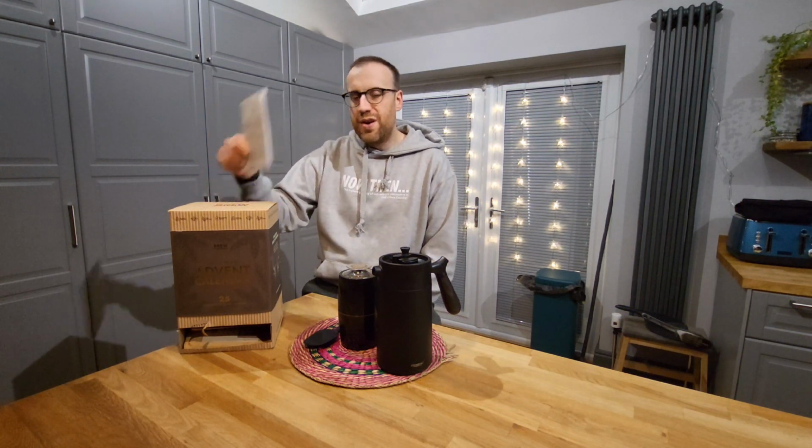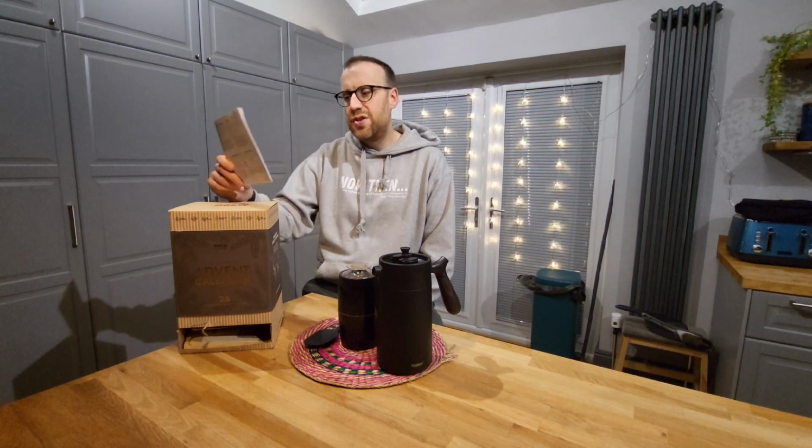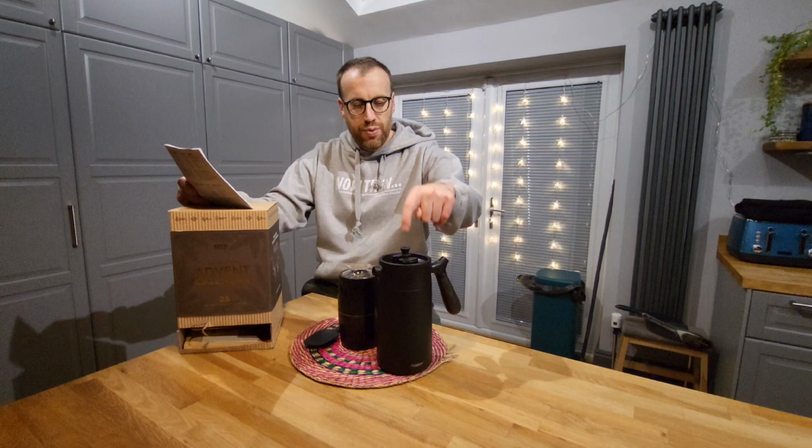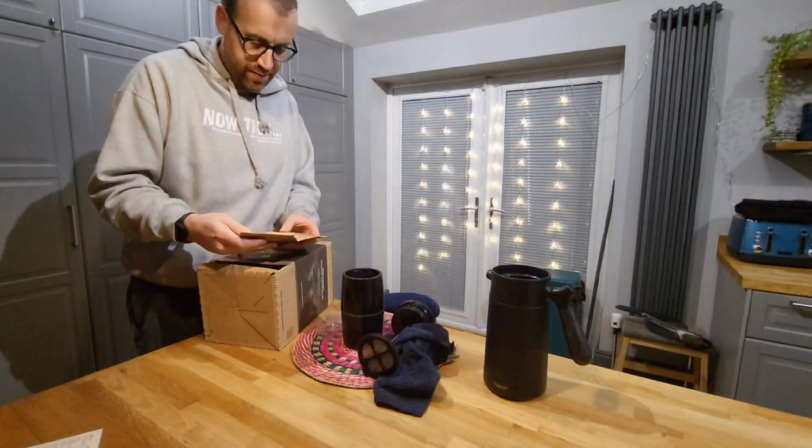So, very different, not the type of thing I usually like in terms of the fruitiness and the high acidity. But let's give it a go. So we'll get grinding, we'll get pressing, and we'll get tasting. Let's do it.